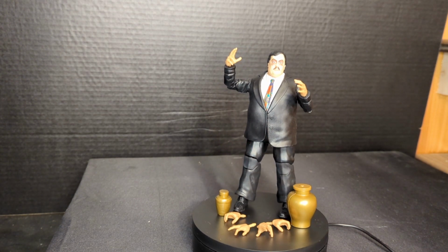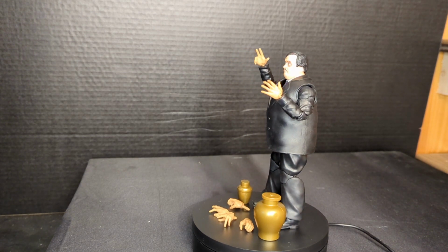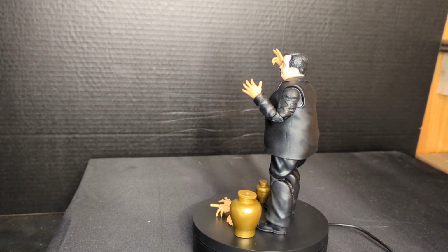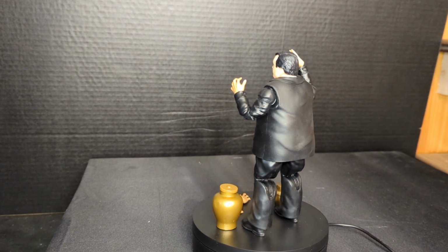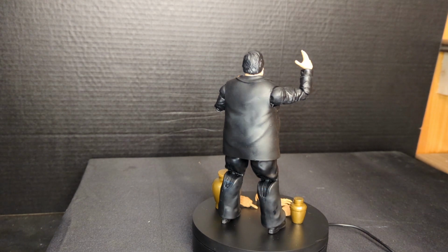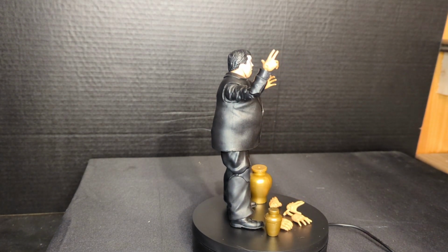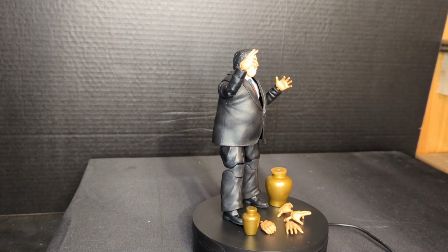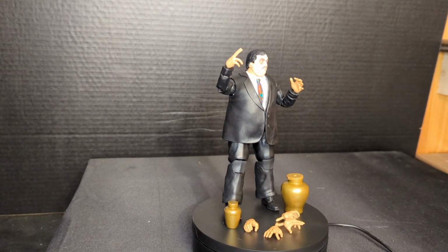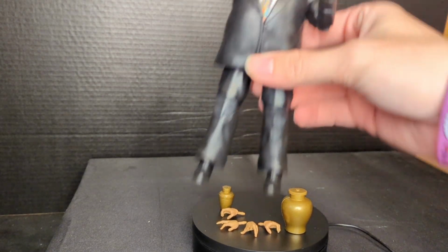Have we ever had an elite Paul Bearer? I don't know if we've had an elite before, and if we have, it's been so long that I can't remember it. But this figure checks all the boxes. Now, there's a chase version of this in a blue suit, which I was looking at, but I really like this one because this is the iconic Paul Bearer to me. Let me just grab this figure here.